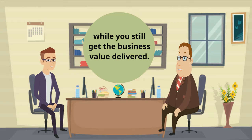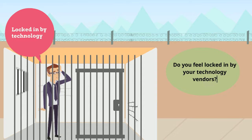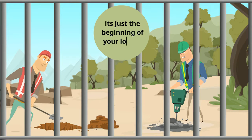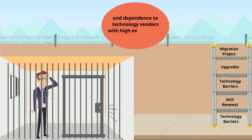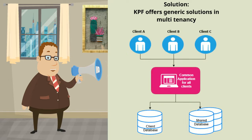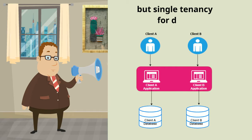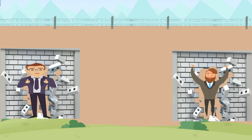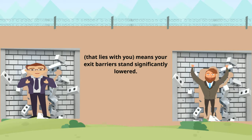Do you feel locked in by your technology vendors? Once a project is done, it's just the beginning of your lock-in and dependence on technology vendors with high exit barriers. KPF offers generic solutions in multi-tenancy, but single-tenancy for data. Thus, a subscription-based approach with ownership of data that lies with you means your exit barriers stand significantly lowered.